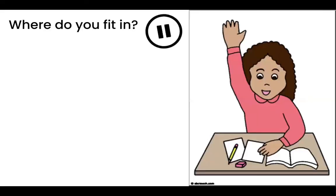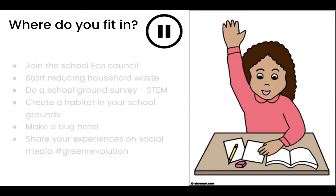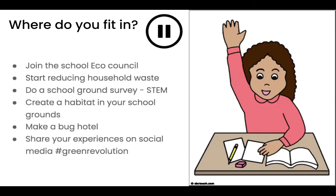So where do you fit into all of this? Would you like to visit a site close to your school? This is so possible. I'd love to take you and guide you around there. There are other ways you can get involved too. Does your school have an eco club or a council you can get involved with? Have you ever done a nature survey in your school grounds?